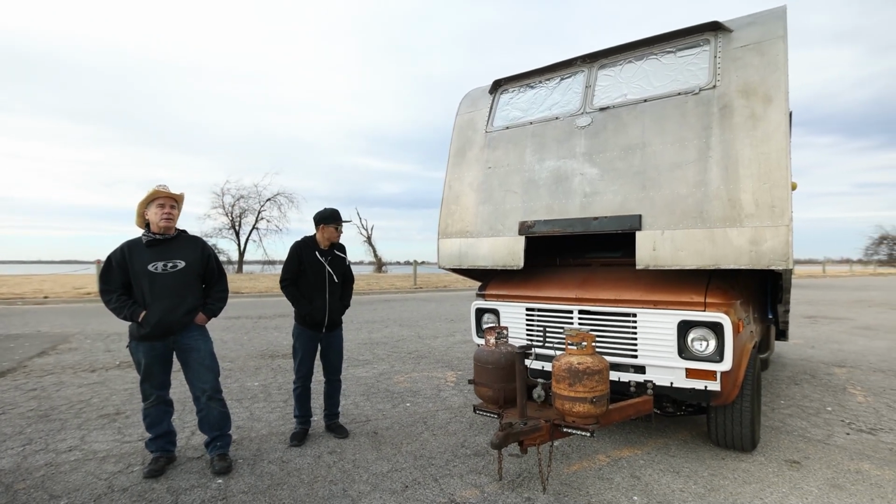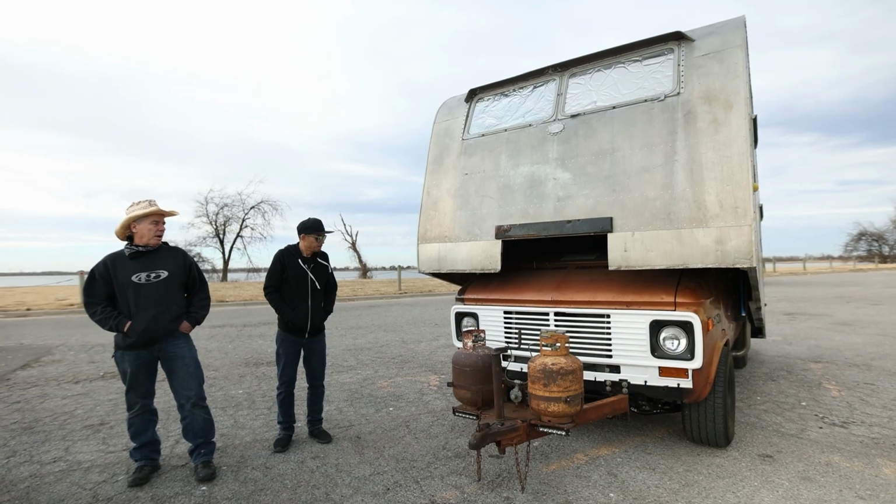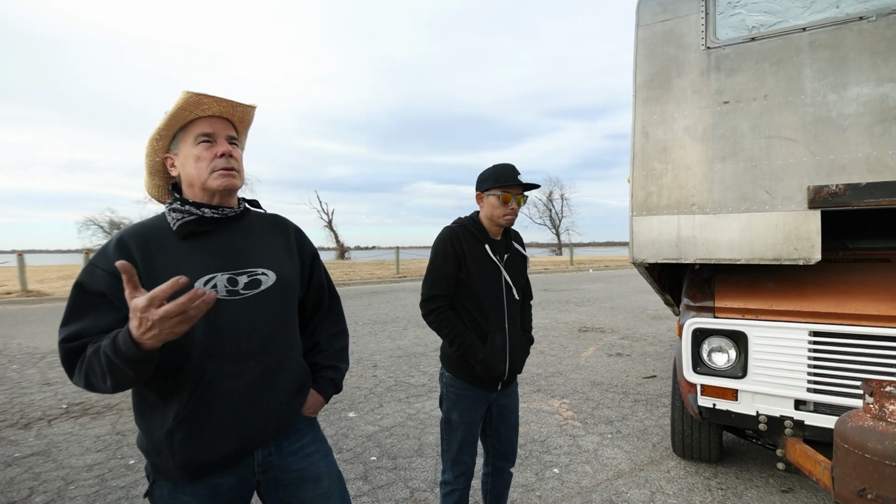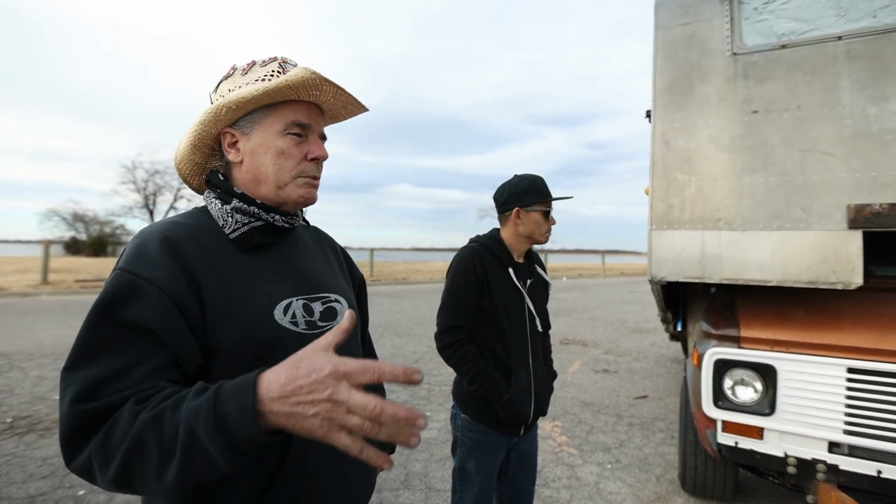So over the winter here, we plan on pulling the camper off, bringing it up to him, and letting him paint it and make it a little bit nicer, because we like things to be nice under the hood, just like the whole wolf in sheep's clothing idea.